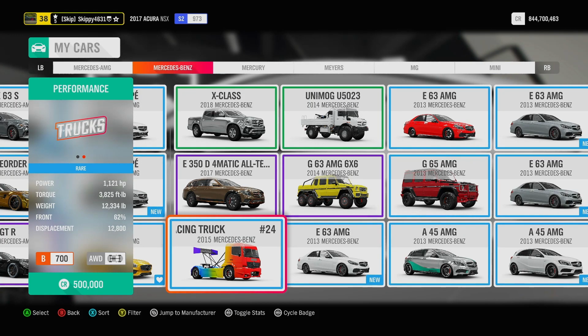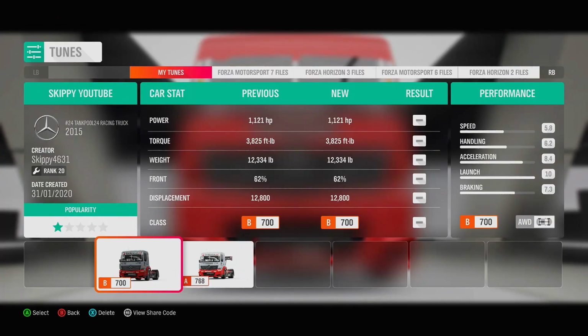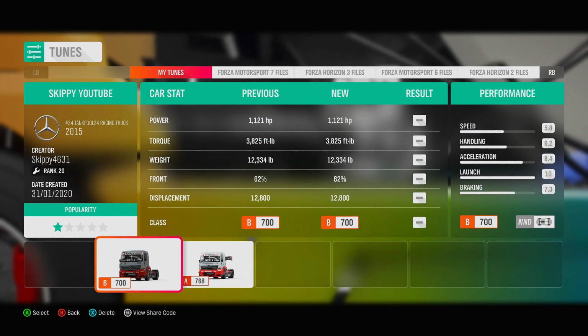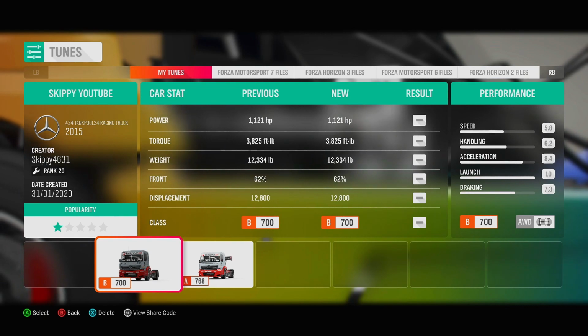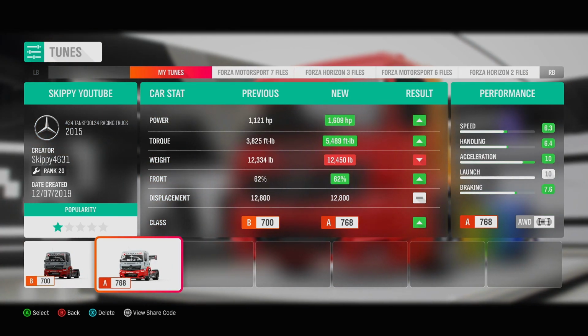Now, for this week's Forza challenges over the road, we are only going to have to use the one vehicle. Unfortunately, that is the 2015 Mercedes number 24 Tankpool 24 racing truck. For the Mercedes, I'll be using two different tunes: a B-Class 700 at 1,121 horsepower and 4-wheel drive, and an A-Class tune at 1,609 horsepower, again 4-wheel drive.